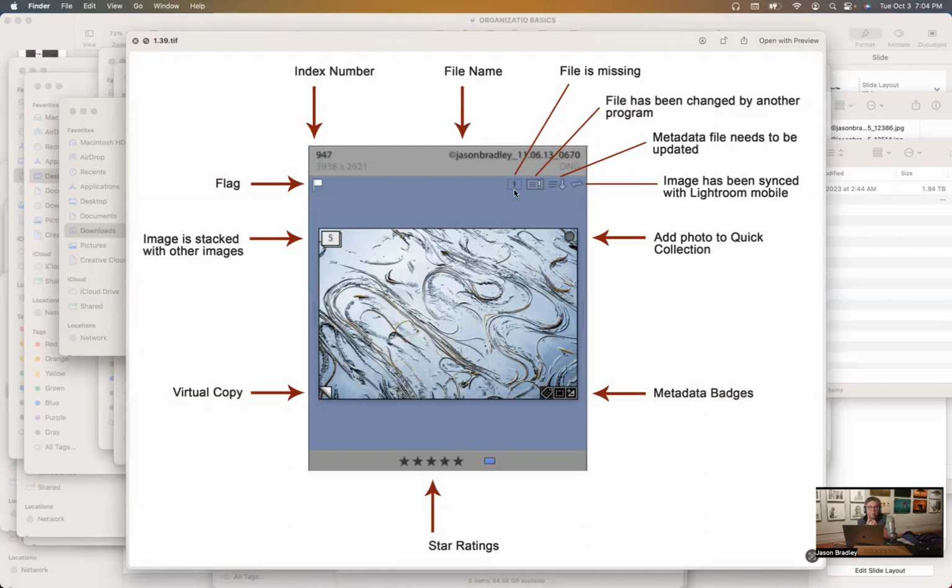But this is also one of the cool things about Lightroom, is that you can still actually add organizational metadata to the file, even though the file is detached from the catalog. So you can add keywords to it, and then if you reattach the hard drive later, that keyword will sync up, and there you have it. But anyway, then there's the one to its right, which indicates that the file has been changed by another program.